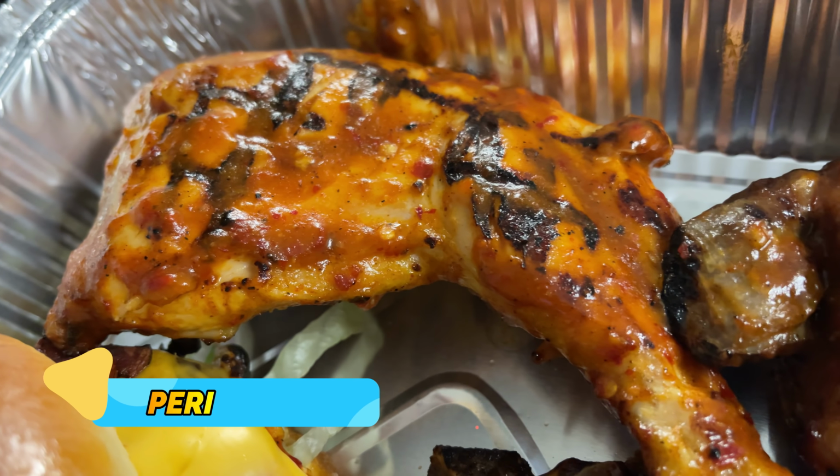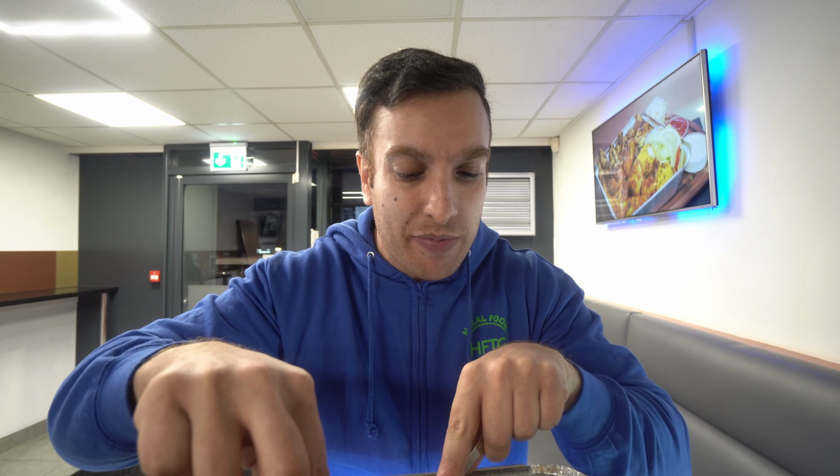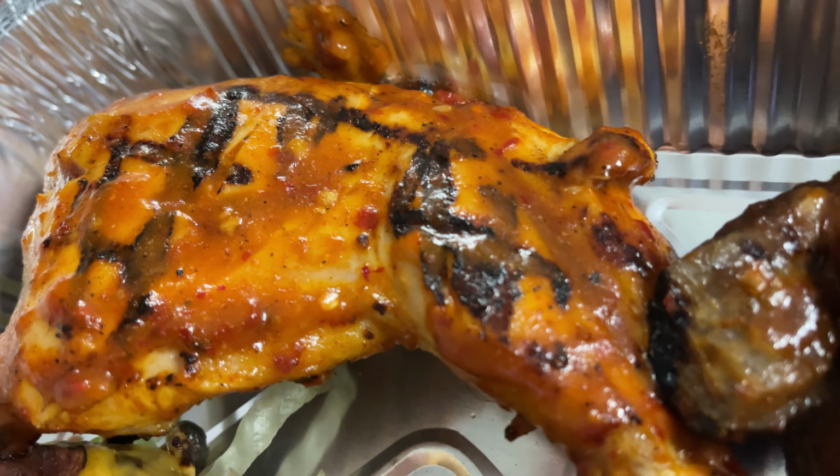I'm gonna knife and fork my peri chicken. This is the leg, which, what do people prefer, leg or breast? I've always had breast because I go to the gym and it's got more protein, but in terms of taste, I think the leg is much better. I eat so much because I train so much, so I have protein from the breast because it's bigger. Frankly, I think the leg tastes a lot better. What do you guys think? Leg or breast on the chicken? Put it in the comments below.